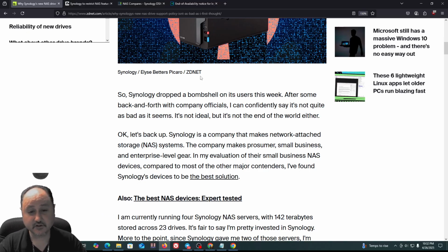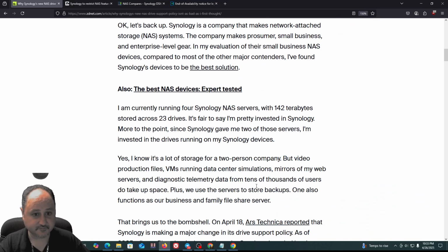So, Synology dropped a bombshell on its users after some back and forth with company officials. I can confidently say it's not quite as bad as it seems. It's not ideal, but it's not the end of the world either. Let's back up. Synology is a company that makes network attached storage. The company makes prosumer and small business enterprise level gear. In my evaluation of their small business NAS devices, compared to most other major contenders, I found Synology devices to be the best solution.